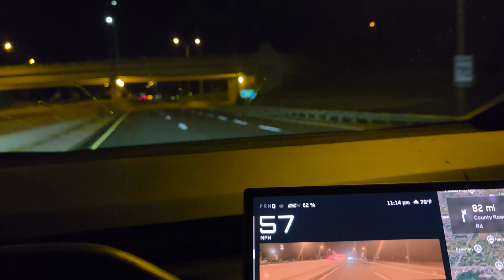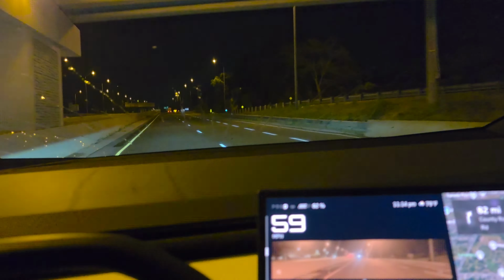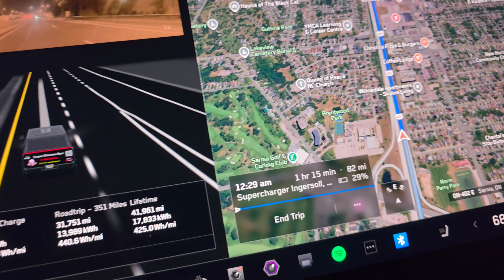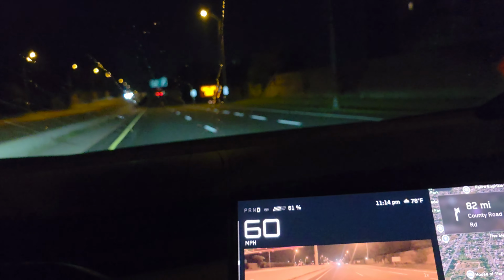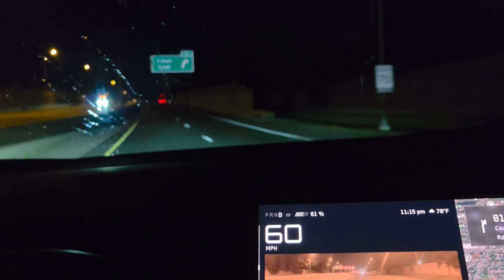I found a 325 kilowatt supercharger. I don't need that fast one because we're not going to be able to charge that fast since we're already almost fully charged. We're going to get there with 29%, so it's going to charge slower than 250 kilowatts anyways. But I need to finish my video on the superchargers showing the screen. I didn't show that last time, so I need to update that video. Anyways, we'll continue the trip and I'll see you guys at the supercharger, or if something interesting happens along the way.